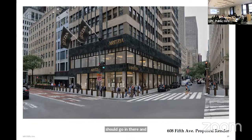I also agree with that. Yeah, I think the color that was more on the original was better. But I don't know if it's not included. Okay, Commissioner Jefferson.